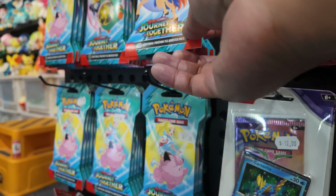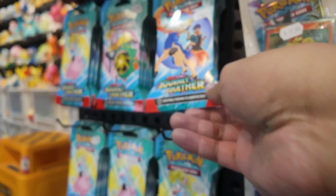We've got $11 booster packs. Destined Rivals for $40. Astral Radiance. That's cute. Charmander's nice. Would you get this one? Or you get the Umbreon? I can only choose one, right? Yeah, of course. This Eevee. The Eevee, of course. Let's see the packs.